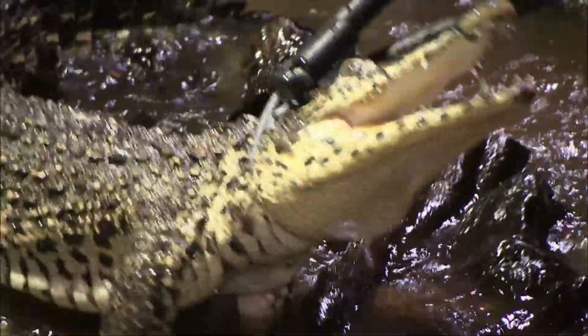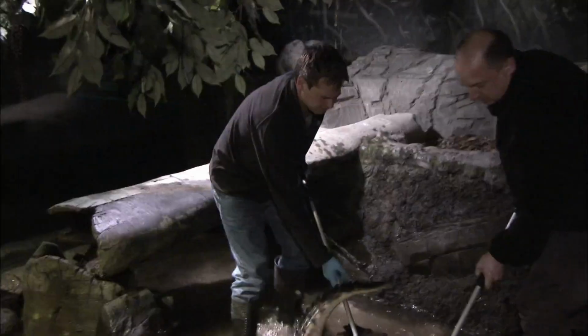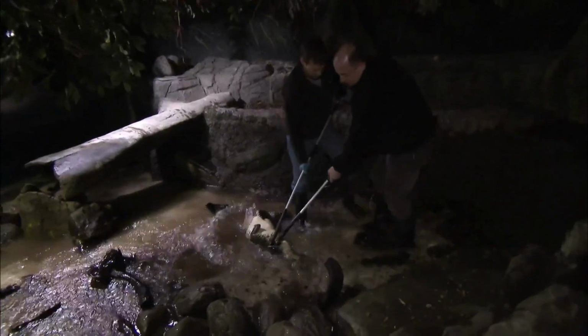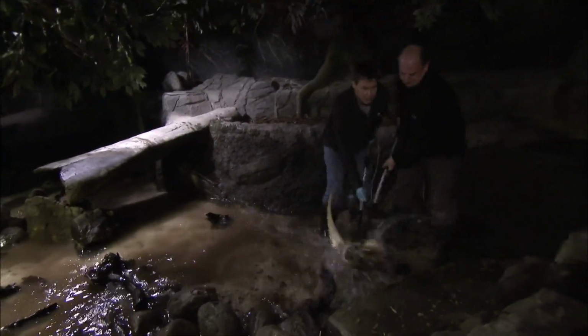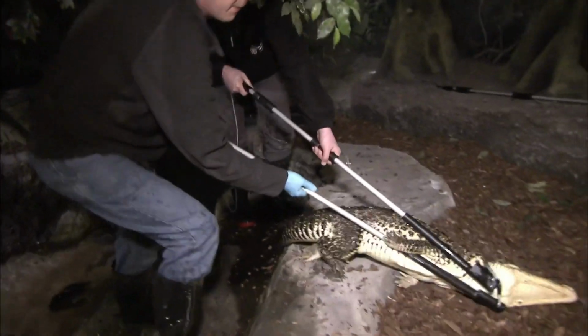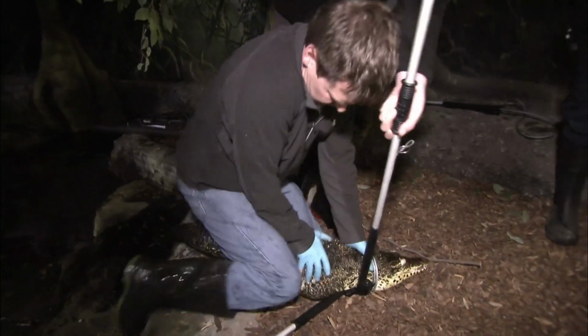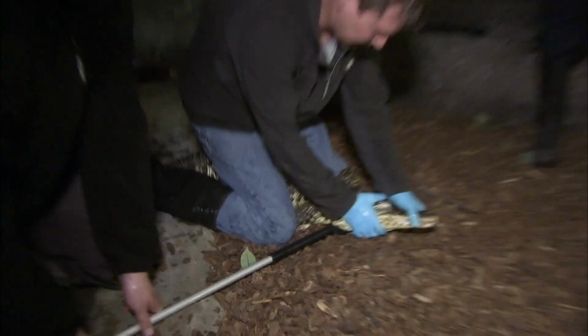Right. Even when she's controlled with 2 snare poles, Sugar is still putting up a fight. As soon as we get out of the water. Yeah. And it's coming your way. Right, you on it? Until they tape up her jaws, no one is safe. Right.